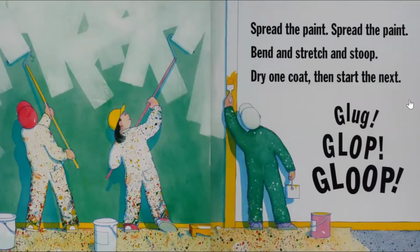Spread the paint, bend and stretch and stoop. Try one coat, then start the next. Glug, glop, gloop. Yes, after you're done with the walls, I guess you need to paint it. Look at these rollers. Go roll, roll, roll. And make sure you fill in all the gaps. It's kind of like what we do when we are painting or coloring. We try our best to color within the lines and to fill in all the white space, right? Yep, and this is what these friends are doing over here, working very hard to make the wall nice.